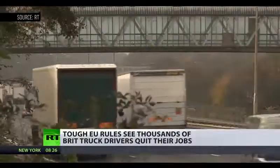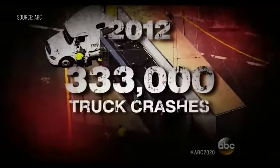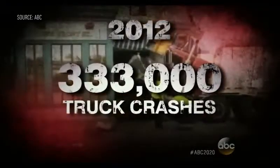You might think that it's done by plane, or you may wish it were done by drones, but a lot of the goods in this country are still delivered by trucks. The problem is that big rigs are dangerous. They kill 4,000 people a year in nearly 500,000 crashes.